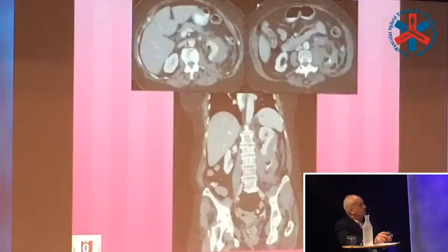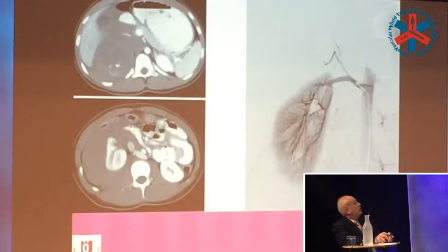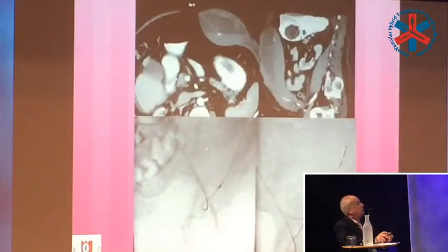It's important. More bleeding in the retroperitoneum, massively bleeding from the kidney, embolized there, bleeding in the kidney. Massive retroperitoneal bleeding from the adrenal, the kidney is okay, and then we look for adrenal bleeding, embolization.